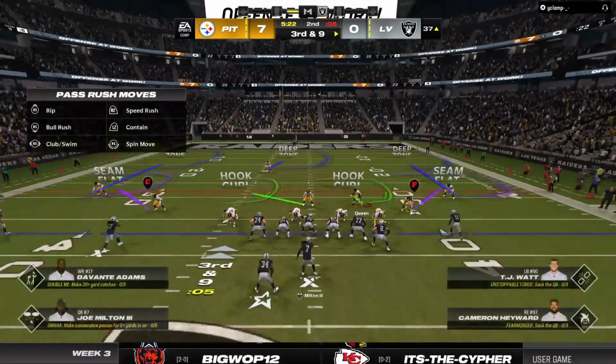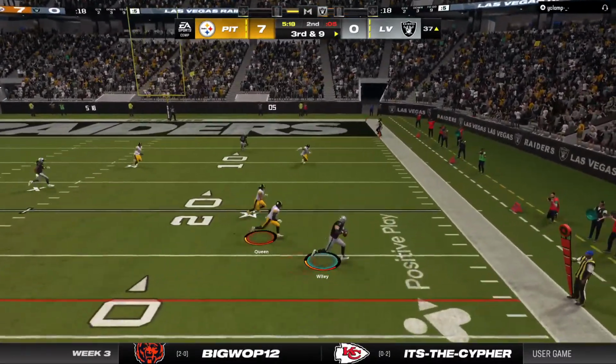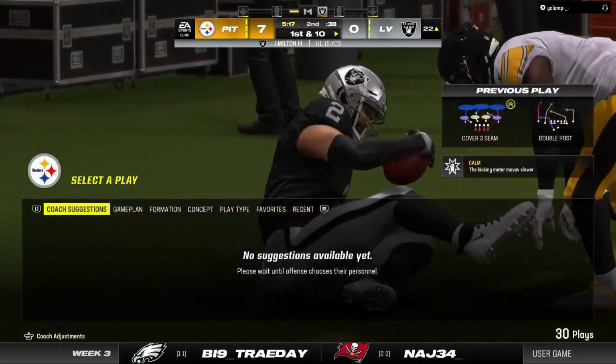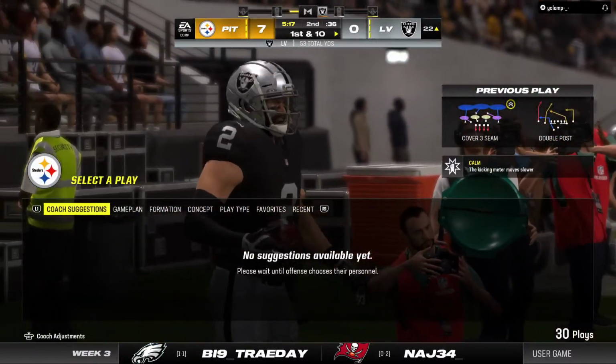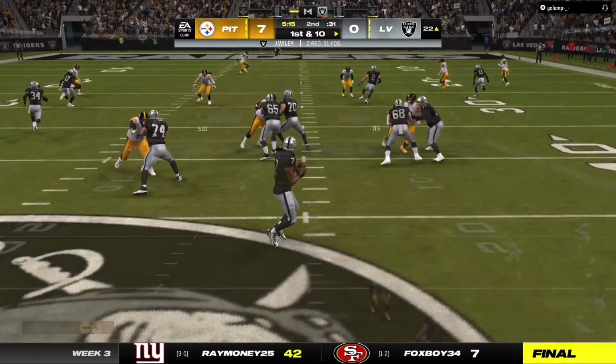Out of the gun now on 3rd down. He's got his target. That's complete. He's going to go out of bounds, but he takes this one down just shy of the 20. Rookie to rookie on the hookup there, and it's a first down.